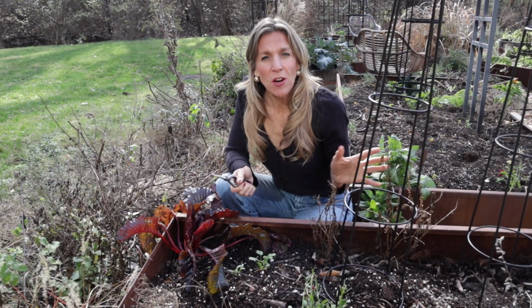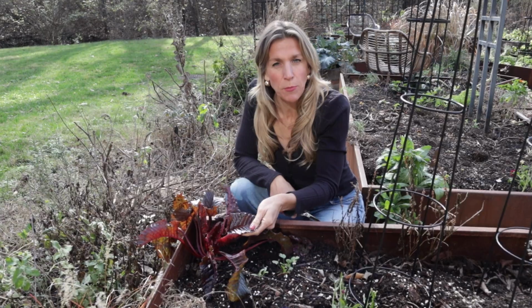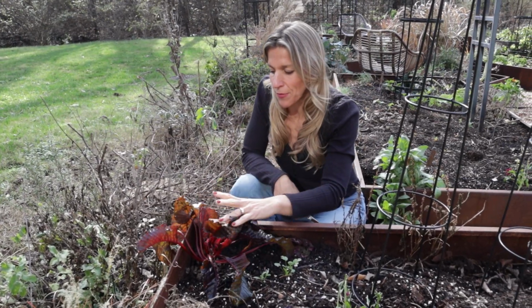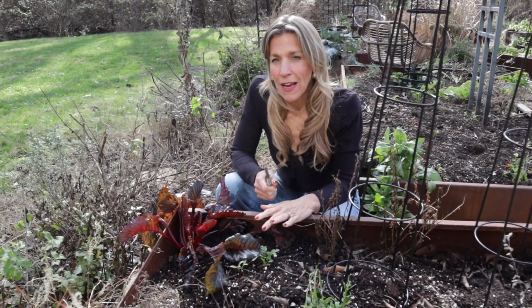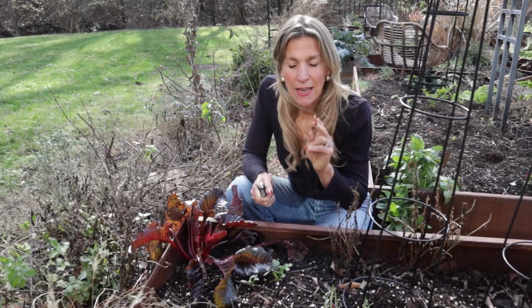So most of my Swiss chard has moved out of the garden, but this particular Swiss chard, this dark deep red, has stayed and thrived. Swiss chard is also a biennial, meaning it wants to stay in the garden as long as it possibly can to create seeds in its second year.